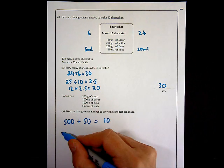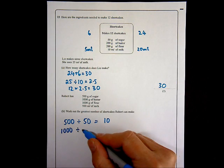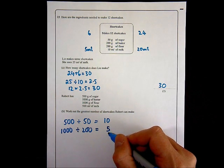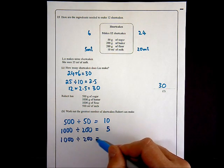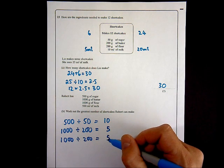Similarly for the butter, he's got 1,000, and it takes 200 grams to make each set of 12. So 1,000 divided by 200 is 5. So we can only make 5 lots based on the sugar. And again for the flour, it's 1,000, and again it's 200 grams per 12, so 1,000 divided by 200 is 5. So based on the flour, he can only make 5 sets.